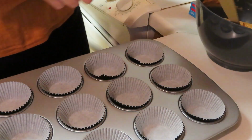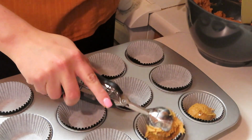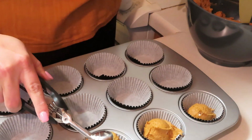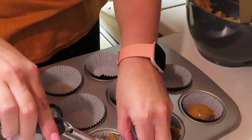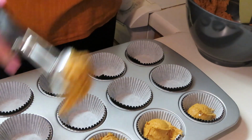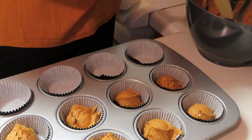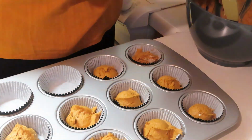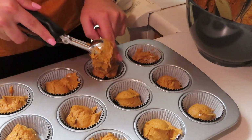Okay, now with my little ice cream scooper, I'm going to evenly distribute the batter into little cupcake dishes. By the way, you guys, I did point these out, so it is 4 points for one of these cupcakes with the pumpkin fluff frosting. I also forgot to show you guys that you need Cool Whip, so that is another key ingredient. Now we're going to stick these in the oven for 12 minutes. And then we're going to start on the pumpkin fluff.